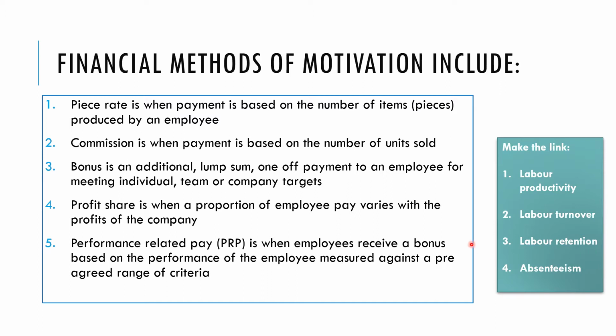Okay, so we need to be able to link these items on the left with these items on the right. You might want to pause the video and have a quick go for each one that you can make the link between each.